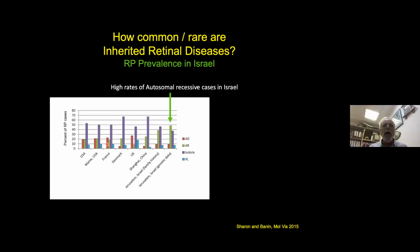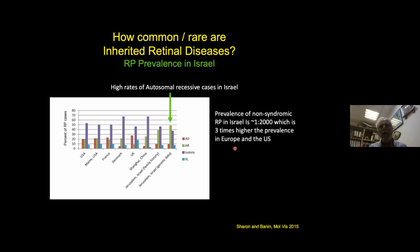And the high rate of autosomal recessive diseases causes a high prevalence of disease. About 5 years ago, we published that the prevalence of non-syndromic retinitis pigmentosa in Israel, and actually in the vicinity of Jerusalem, is 3 times higher than what is reported in Europe and the USA, and stands at about 1 individual out of 2,000 with non-syndromic RP. If we include all IRDs, then the prevalence is much higher, at about 1 in 800 individuals.